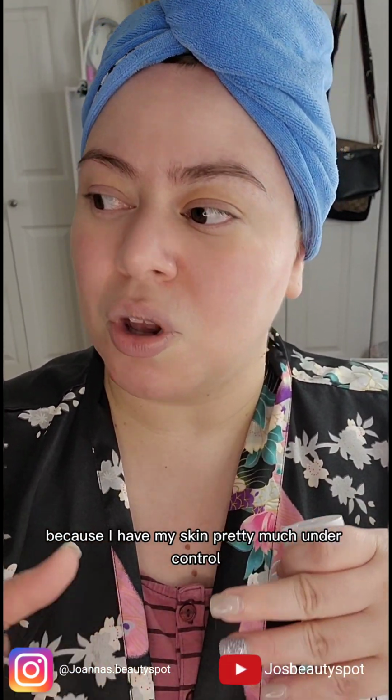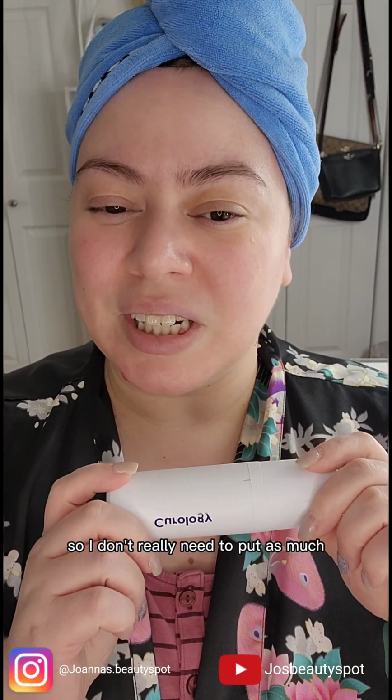So I go in with my Curology. I don't use it as often anymore, because I have my skin pretty much under control, and I'm also using the Dr. C Tuna products, so I don't really need to put as much. But when I see a problem happening, or I feel something being created under my skin, I whip out the Curology and start putting it on. This is my next product. I'm just going to liberally put it on the areas. I actually put it up here on my nose as well. You really don't need to be so violent putting this on your skin, just generally put it where you need it.